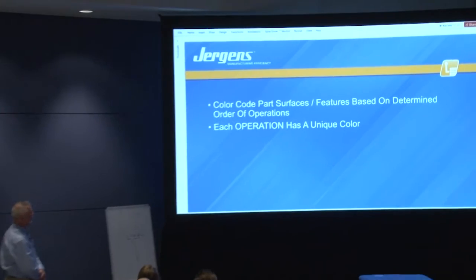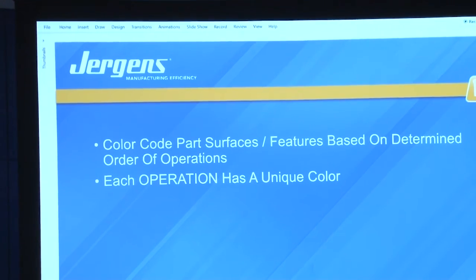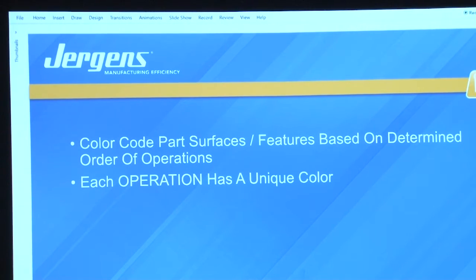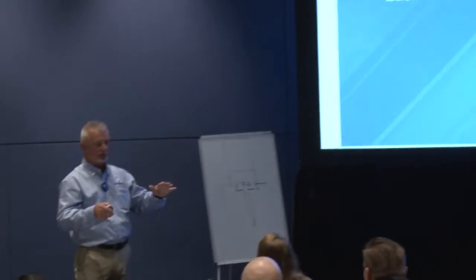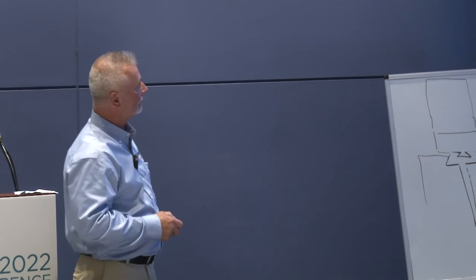I like to color code the part surfaces and features based on your operation. If you're going to have three operations, we'll have three colors. That way, by looking at the color on the part, you know exactly what operation it's being created in. Sometimes you'll look at it and say, whoa, I don't want to do that in that operation, I want to do that in the other operation. So you might have to go back to the drawing board and figure out how you're going to do this so that everything gets made in the proper sequence.